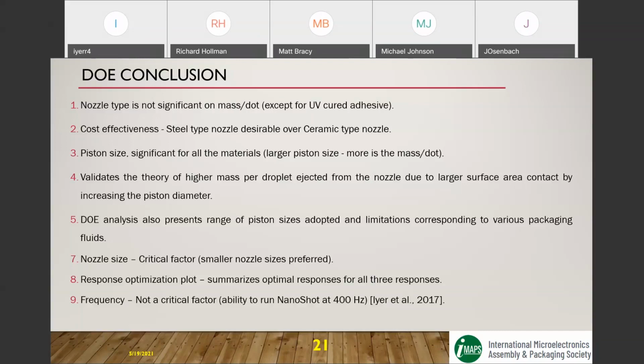So these are some of the conclusions, and these are all published. I'll show in my later slides the papers that I've published that you can refer to as well.